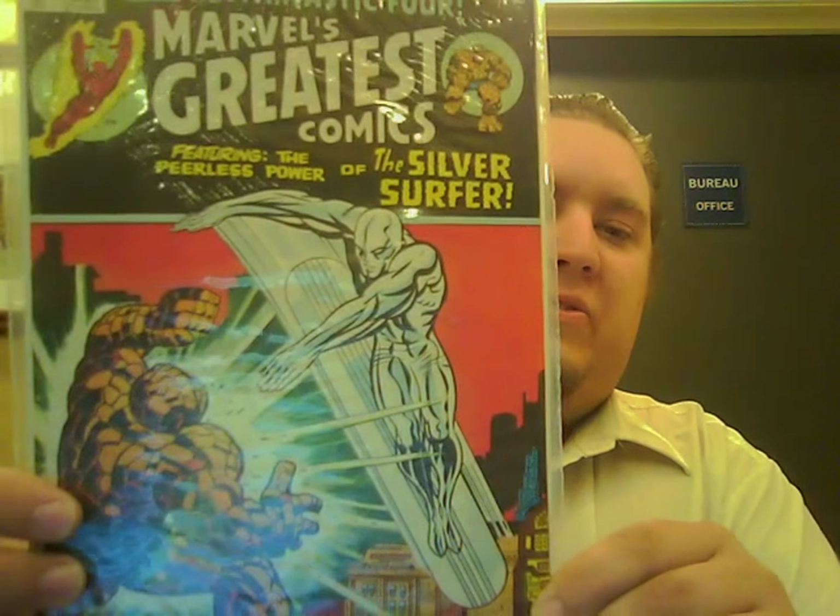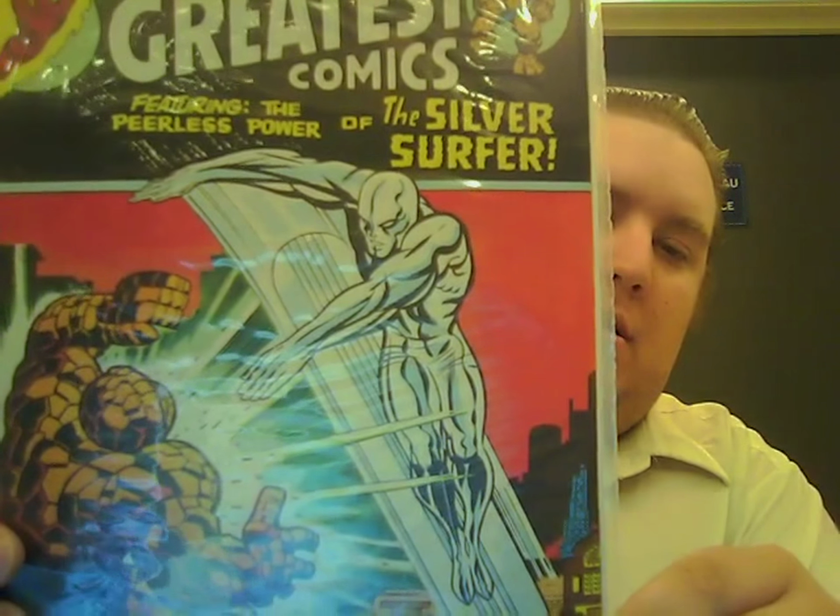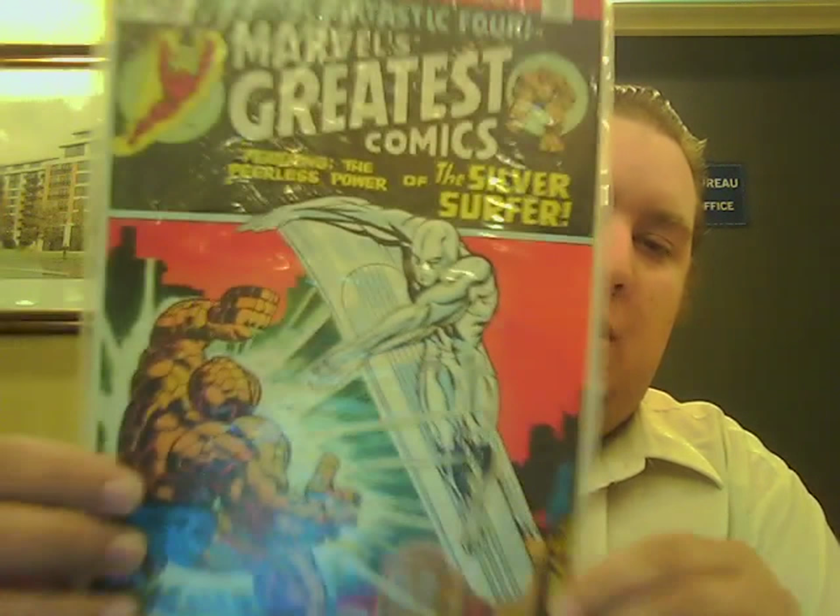Then I got Marvel's Greatest Comics, issue number 42. Basically, I got this because of how the Silver Surfer is drawn on this cover. He just looks awesome. Oh man, that is so cool. So I was like, I gotta get that.